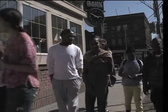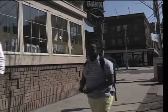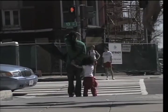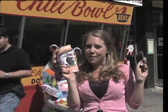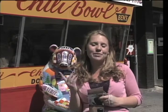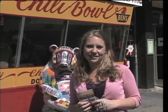DC Cultural Tourism is thinking about creating heritage tours for all 8 wards in the district. More free things to do in DC could give your wallet a break this summer. The next time you're looking for something free to do in the district, grab your iPod, an audio map, and some comfy walking shoes and come down to U Street for a free tour. Erika Crable, District Flyer.